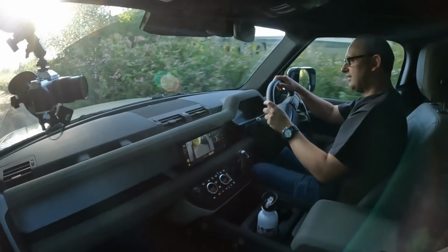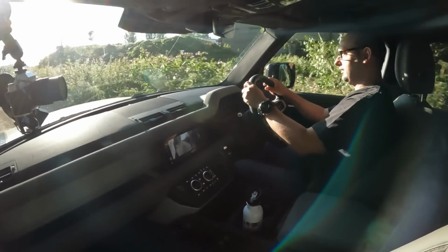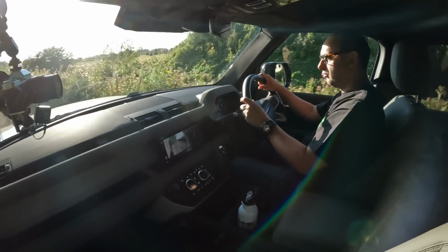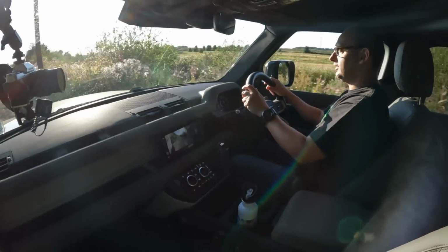Now, most of us are never really going to do any serious off-roading, and I have seen some spectacular footage of these cars in places like Africa doing some really serious off-roading. Now, this particular vehicle has got air suspension on, which is actually a £1,600 option. You can also get these cars on springs, but it gives it a really good range of adaptability.